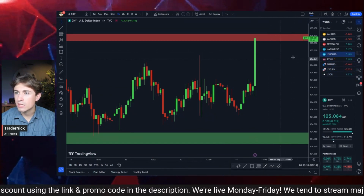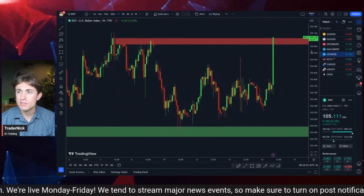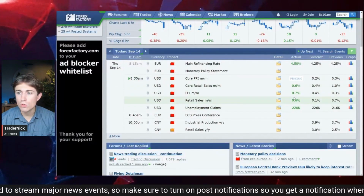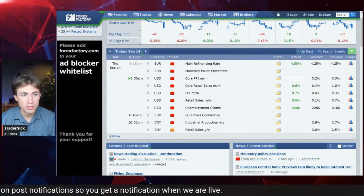Oops, I just moved my watch list around. Look at that. The dollar index right back up to 105. Big push on the hourly. Are we going to break clean through resistance? Oh my goodness, we are. Something's happening. Let's take a look at the numbers. Oh my goodness, guys, that is a lot of green, and we've got a clear push on the dollar here.